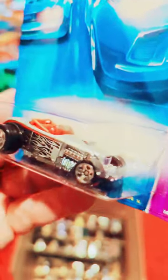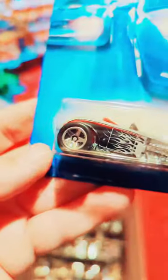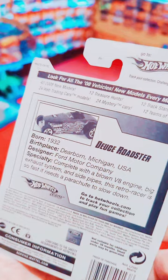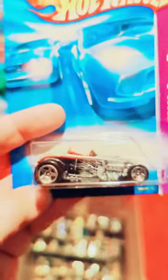However, this little dragster thing here isn't my style either. It's like an old school roadster. Duce Roadster. You fit two people in there, I guess. That's what they call it. I don't know. Not really a fan, but it is a vintage. I'm not going to open it. It's Team Hot Wheels 2007. Let's see if you can see it there. 2007. And, yeah, it gives a little history on the back of the car, about the car.